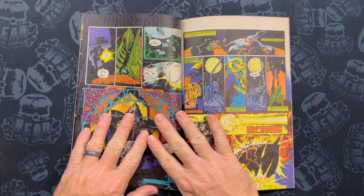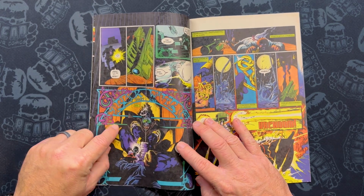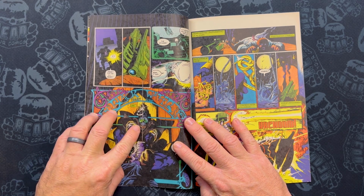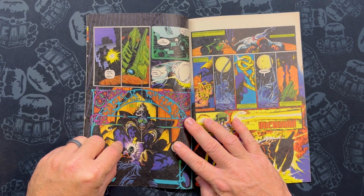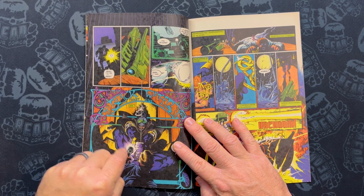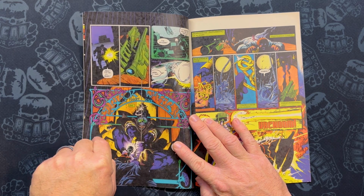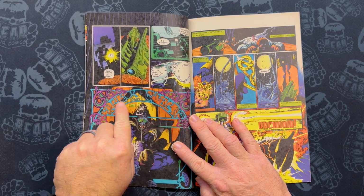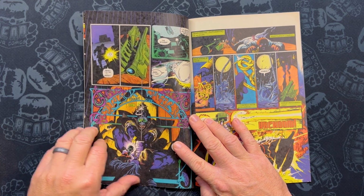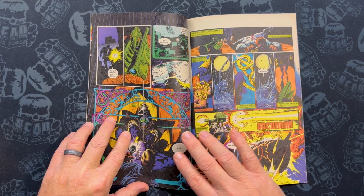Because of this chromium cover, this book is hard to keep open. This is an awesome shot. Still not really getting a great shot of his costume. We get the ninja mask. He's holding a sword, but this is a cool picture. And Quesada was really into doing this kind of intricate lettering or just design flourish around books. Even to this day, he does that kind of stuff.